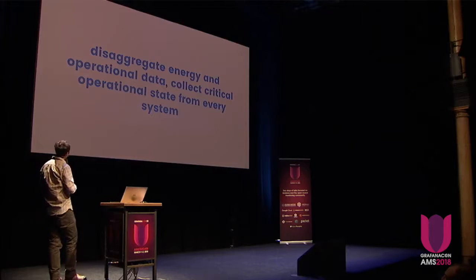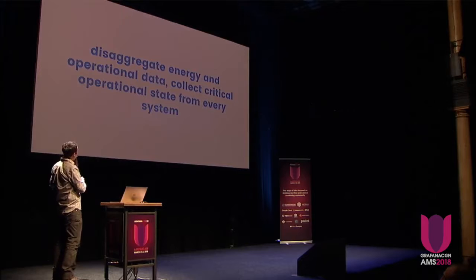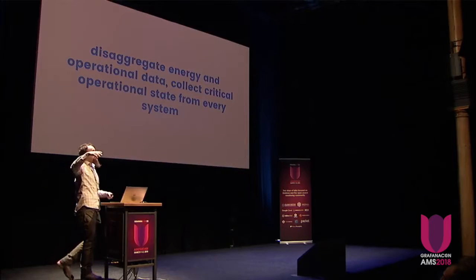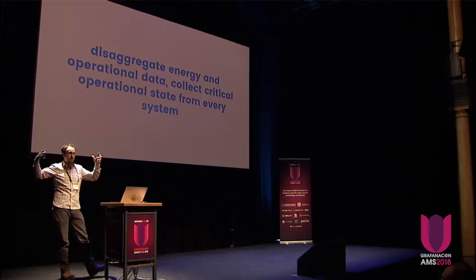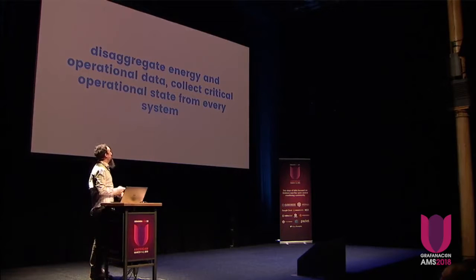So what we're doing now is disaggregating energy and operational data down into, say, this room may have 10 temperature zones, measuring all those temperatures, measuring the airflow, measuring the temperature of the airflow, being able to differentiate how many watts are going into cooling this area of the room versus that area of the room, maybe understanding that one air handler is just not doing anything in this room and we need to address that, isn't picking up any of the load when the room is loaded.